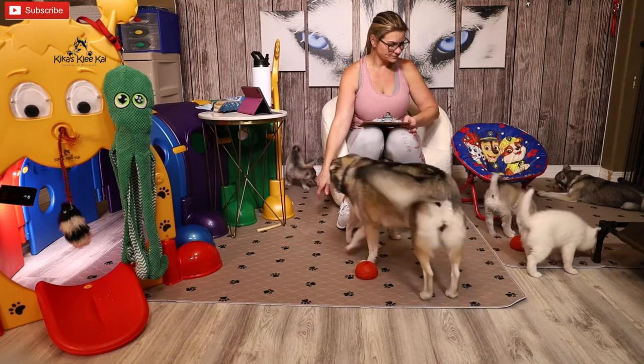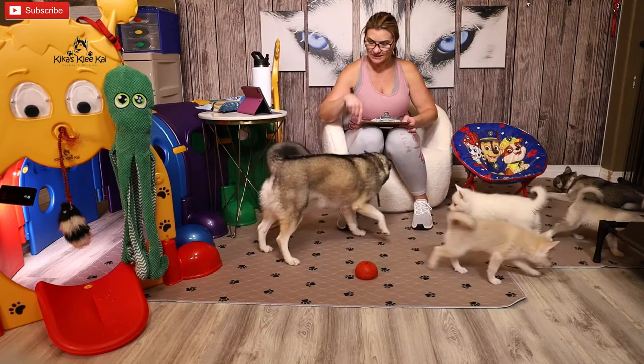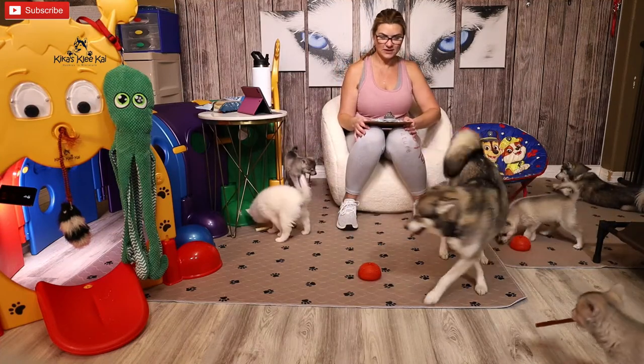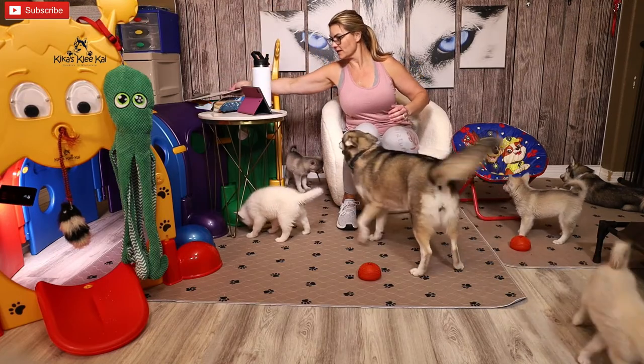Ruth, come lay down. Lay down. She's like, my crate's gone. All the stuff's in the way. Where are you going to go? Huh? Where are you going to go?